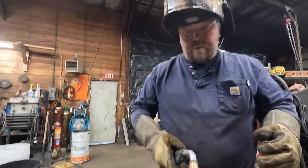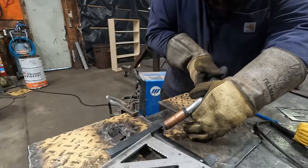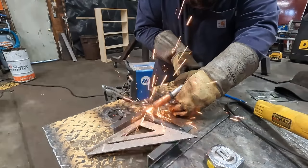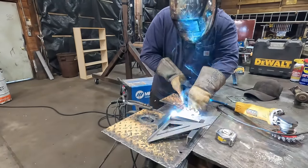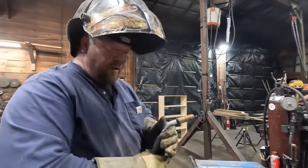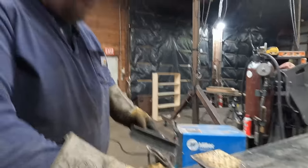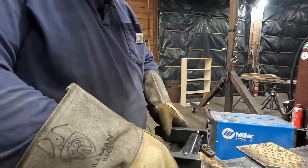It looks about right. Why wouldn't it? Always when you're in a bind or you're in a hurry, it pushed it off a little bit. I see. I can straighten it. Okay, I'll weld it up. See? Yep, yep. Oh, I see.